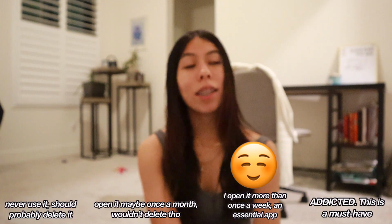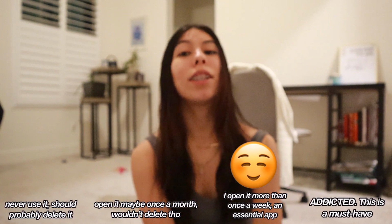And then for Zelle, well, it's just pretty basic. I just like how there's no fees with it. Zelle is really good. Hey, maybe Zelle might win over Cash App because Cash App has fees. I don't know, Zelle's good. How often I use it, I would say it's an essential app. It for sure is an essential app.